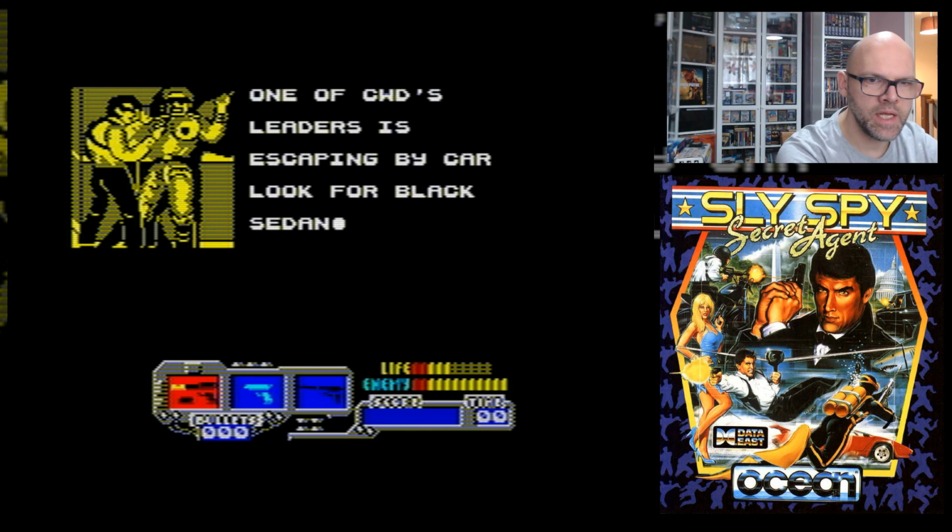One of the CWD's leaders is escaping by car. Look for the black sedan.